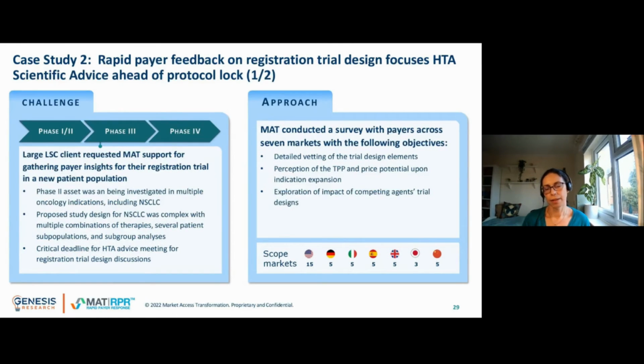In this next example, we'll be looking at how rapid payer feedback was utilized to inform registrational trial design, and also how to identify areas of focus for the HTA scientific advice ahead of protocol lock. In this example, the asset was further along in the development life cycle. It was a phase 2 asset investigated in multiple different indications, but one of the follow-on indications was non-small cell lung cancer, which was the focus of this survey.